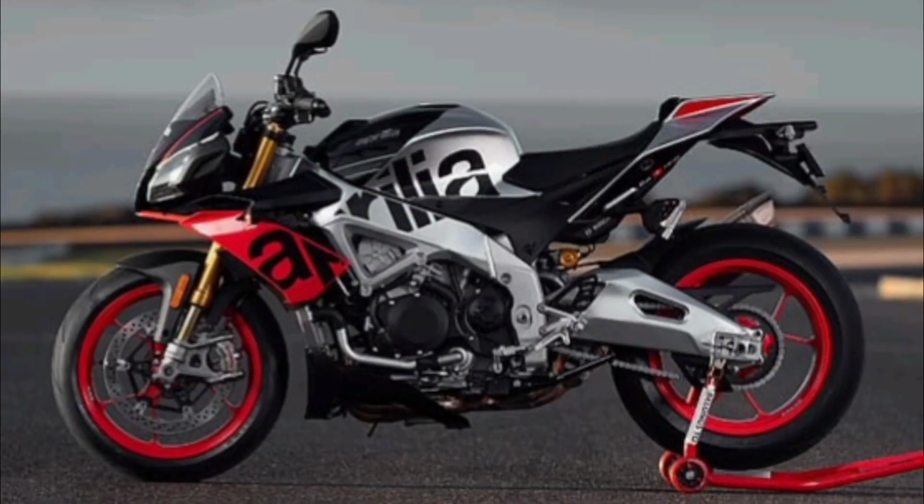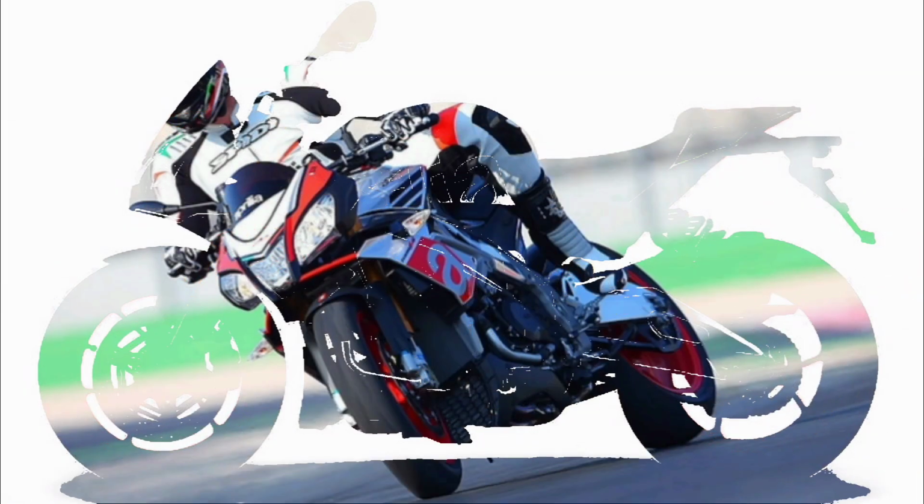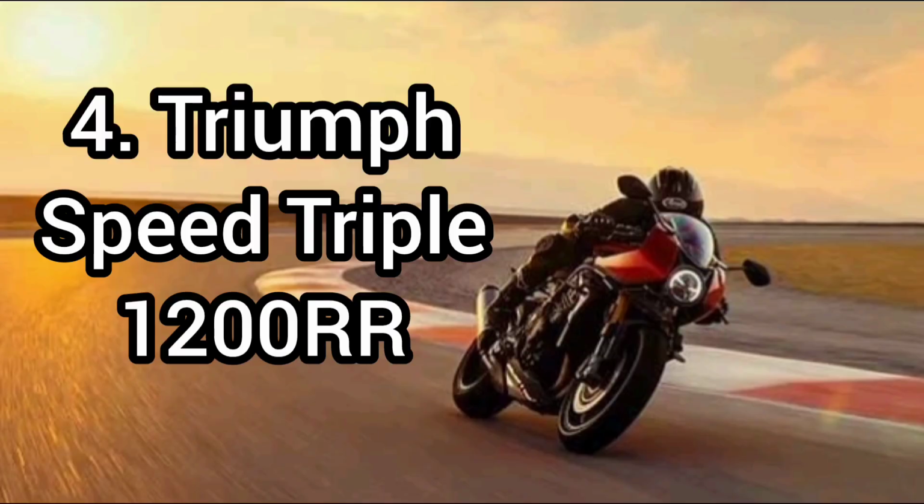The base model Tuono V4, $16,199, and the Tuono V4 Factory, $19,599.